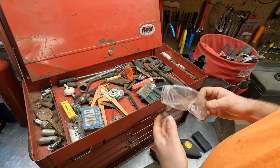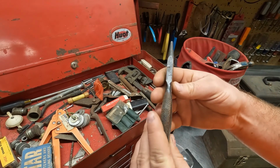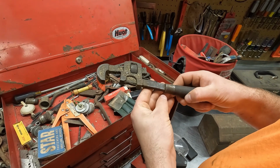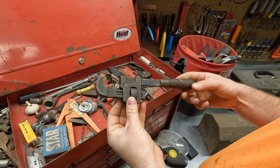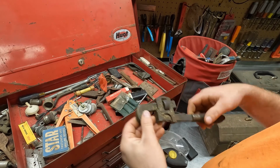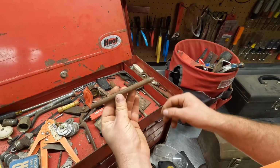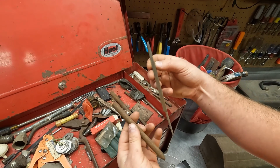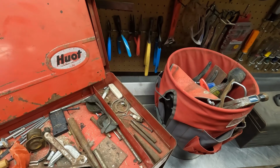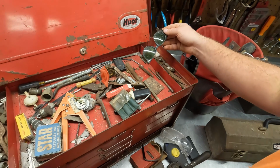Safety glasses, of course. Got a pair of pliers made in Japan. Pipe wrench, Stilson Woolworth. Actually, doesn't look too bad on first impression. There's some homemade punches in here, file, some other junk punches. There's an old spark plug in here, another one down there, some gaskets and stuff. Like you said, nothing too impressive.